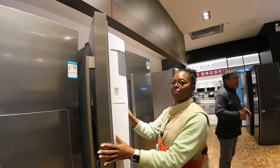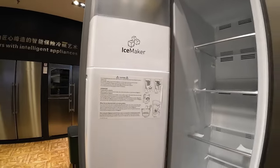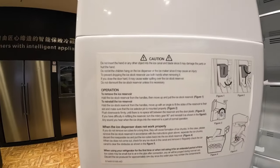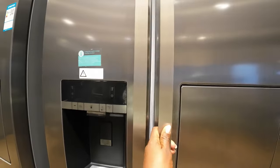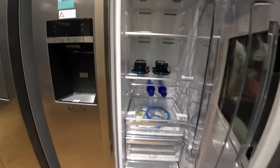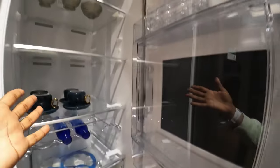Look, the ice maker. You can see from inside, guys. Let me show you. Ice maker, guys. Look at that. Wow. Look for yourself. I want a fridge like this, honestly. Let's close this one and open this one. It's just for decoration, don't worry. There are cups in. They look cute anyway. It's just to show that it can keep, but not meaning that you have to keep your cups in there.